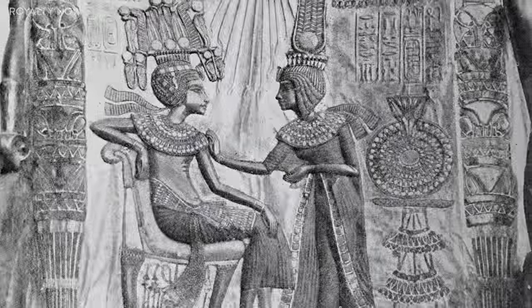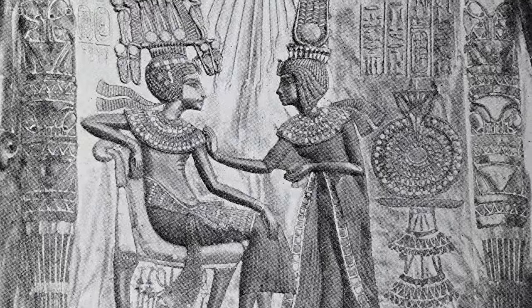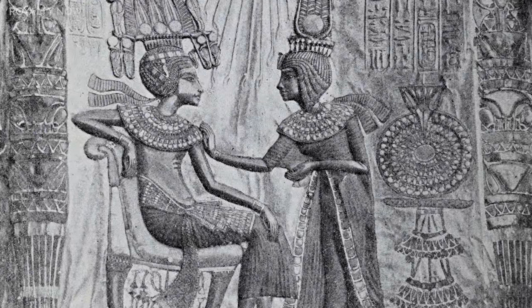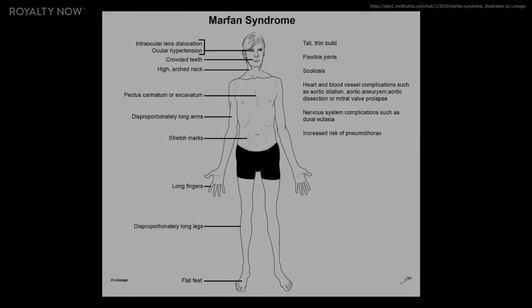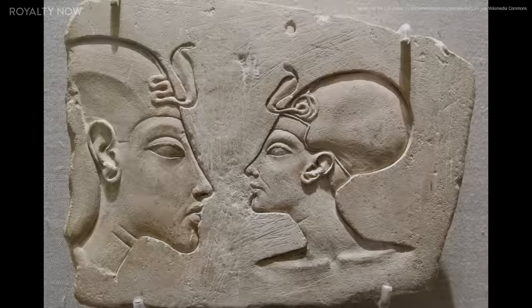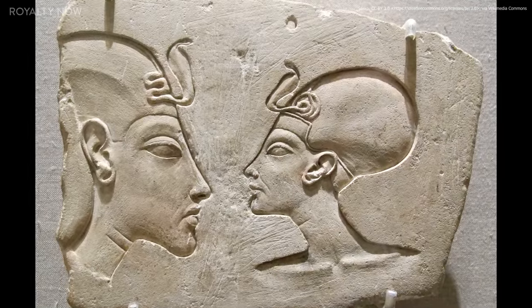An interesting hypothesis for Tut and his parents has been that they suffered from Marfan syndrome. Now, this is a syndrome that can cause abnormally long limbs and fingers, a slightly feminized appearance, a curved spine, and flat feet. Now, what's so interesting is that the artistic style of the Amarna period actually backs this up.